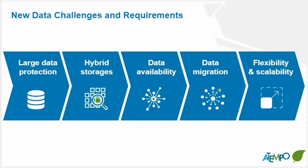And those challenges started out with large data protection, right? That encompasses everything from needing a DR in place, or a backup and archive, to ensuring those assets are protected, because these digital assets are basically the lifeblood of any organization. So losing those is not acceptable.